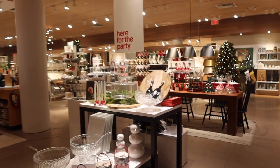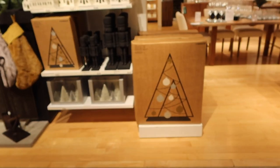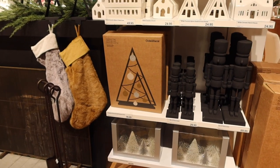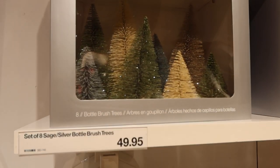So here is a large overview of the store, very beautiful, and this is the last section I checked out, and I have to say, I really liked what they had. They had these zinc black nutcrackers. I thought that they were really beautiful, and I liked the black ornament tree.